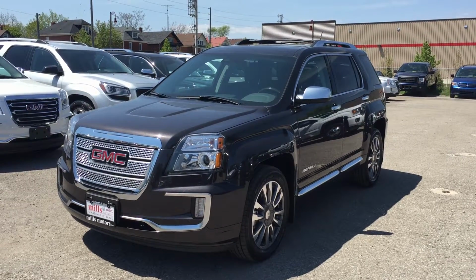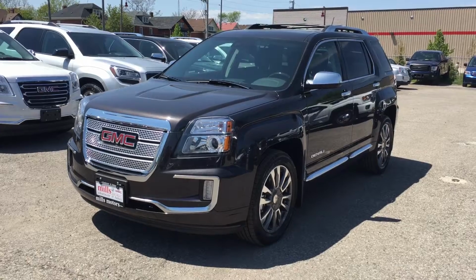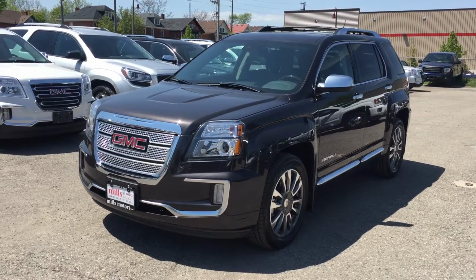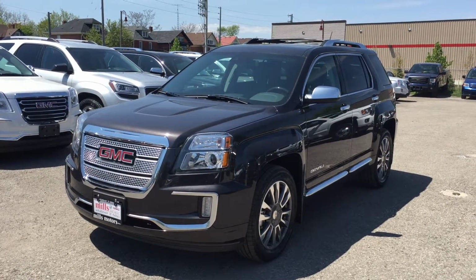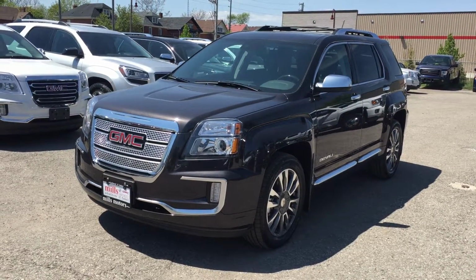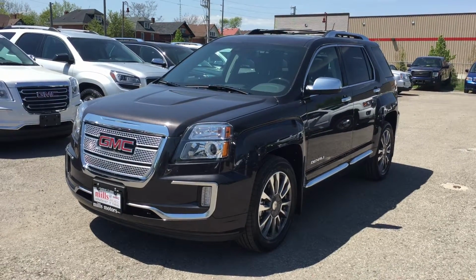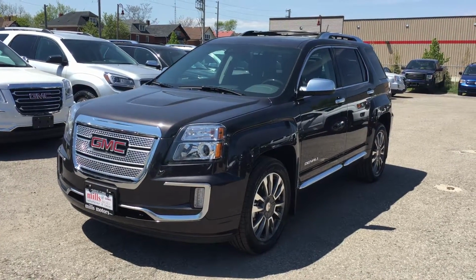Welcome to another gorgeous day here at Mills Motors, located at 240 Bond Street East in Oshawa. Today we're looking at the stunning 2016 Terrain Denali all-wheel drive, shown here in a very nice iridium metallic. Under the hood, it has the 3.6 liter DOHC direct injected V6 engine with a 6-speed automatic transmission.